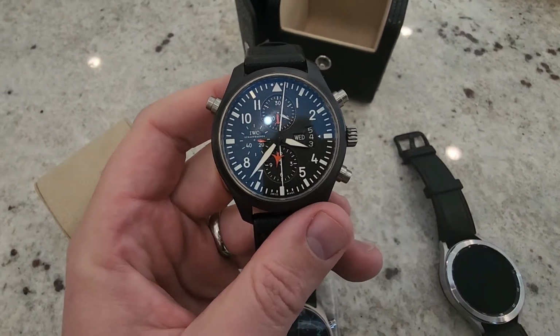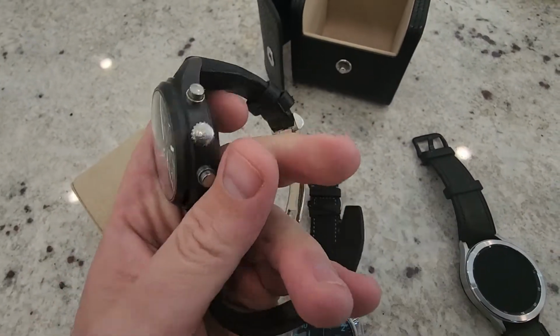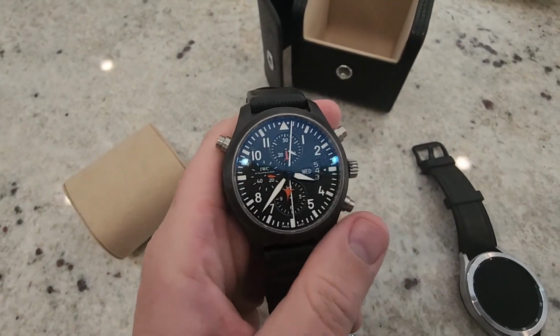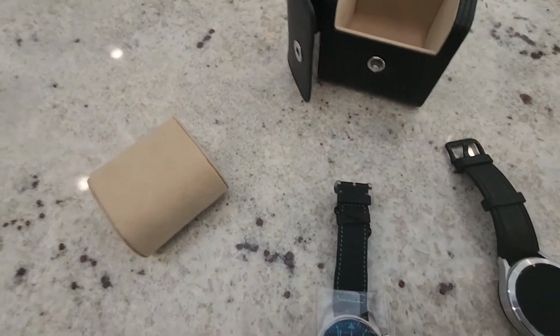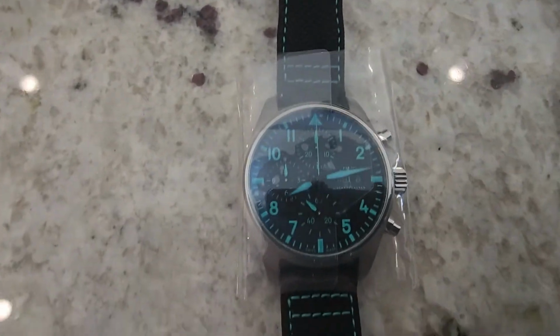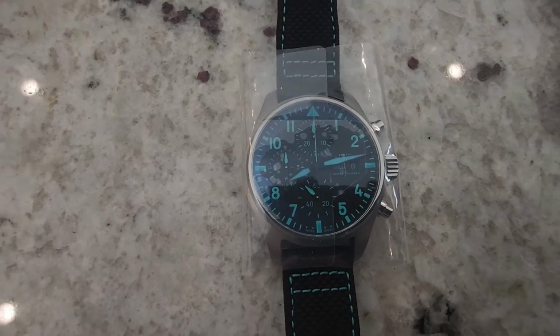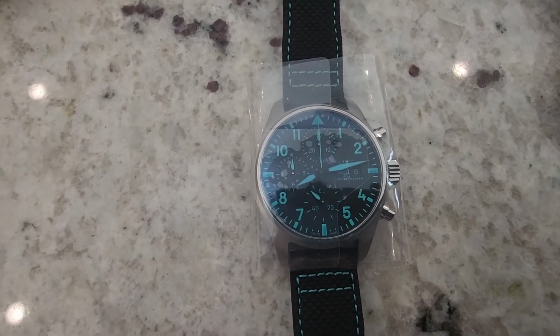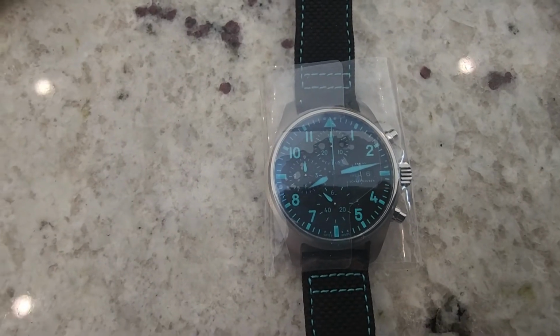It's a double chronograph Pilot. I've had this for a long time. This is like my wedding gift I got from my wife's parents. So I love IWC. I don't like this watch. I don't love this watch. It's going back. It's a ripoff in my opinion. If this is the direction IWC is going, they're getting cheap.